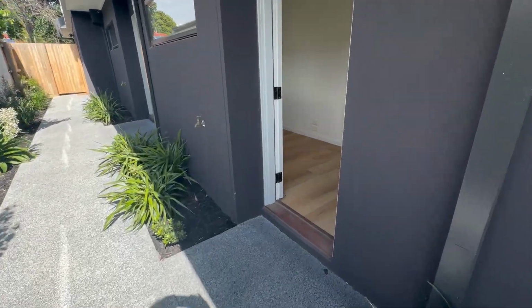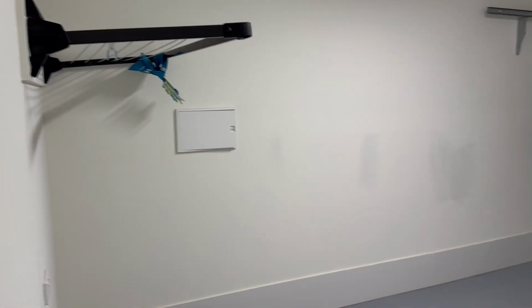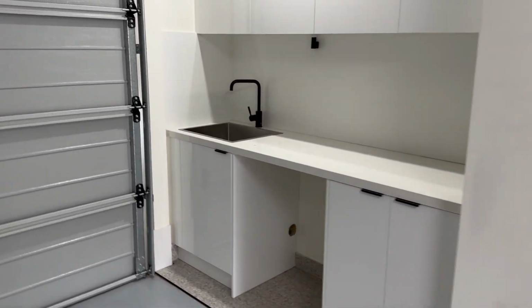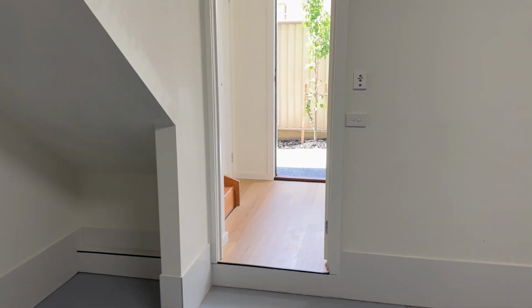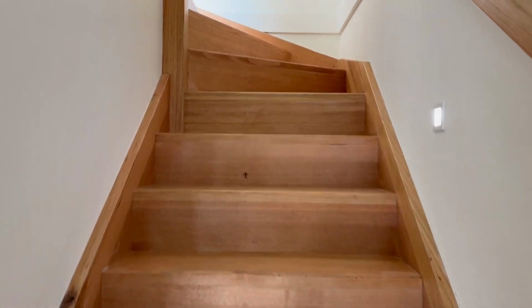Now as we come through the front door, here's the study. So perfect for those working from home. Nice and spacious, got everything you need. Here's the garage. Nice and spacious, got your clothesline up here. It's got a space here for a bike rack and storage. Laundry here, so another feature which is not that common in apartments. Linen cupboard here. And upstairs. Let's go.